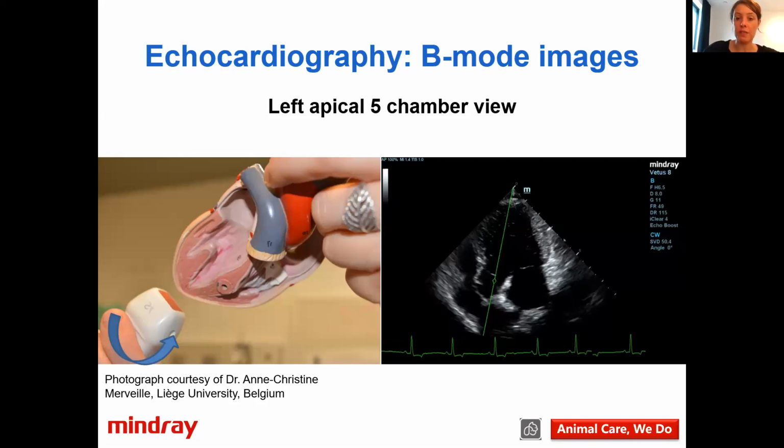Okay, so this is the very basis of your echocardiography exam. These two images, you have to be able to make these views in a perfect way, and then you go on to applying the measurements.